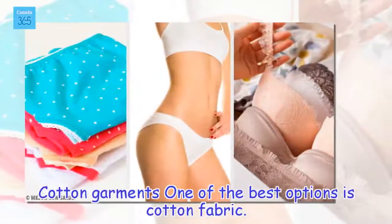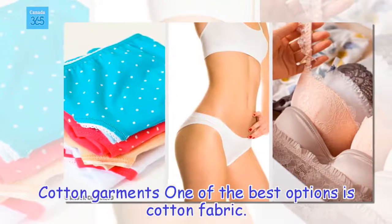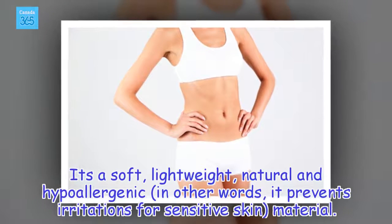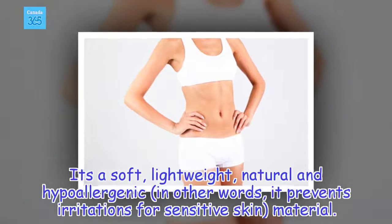Cotton garments: one of the best options is cotton fabric. It's soft, lightweight, natural and hypoallergenic. In other words, it prevents irritations for sensitive skin.